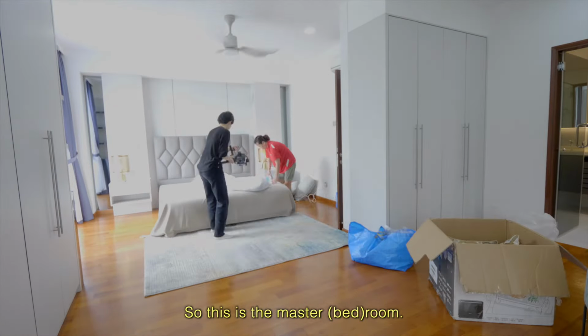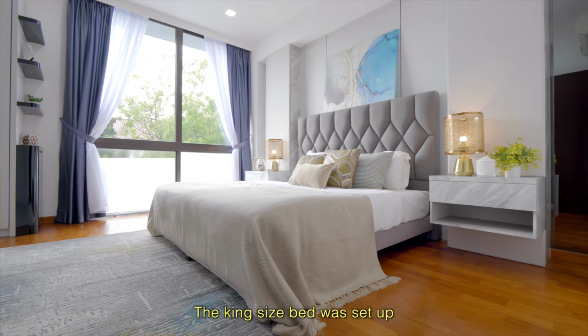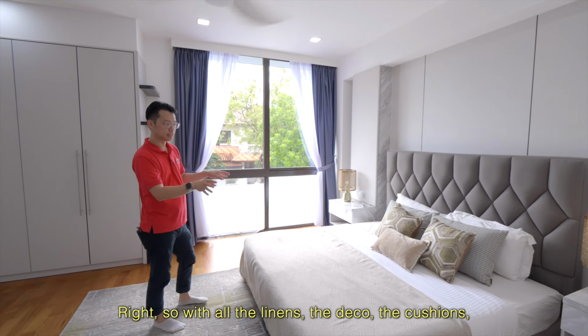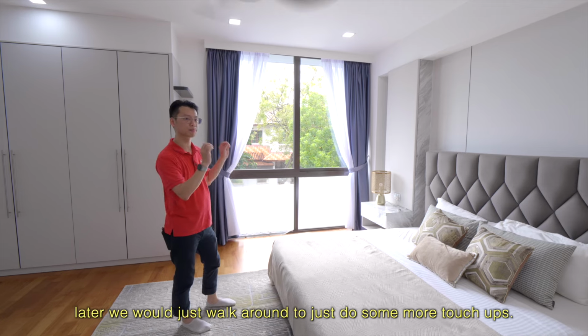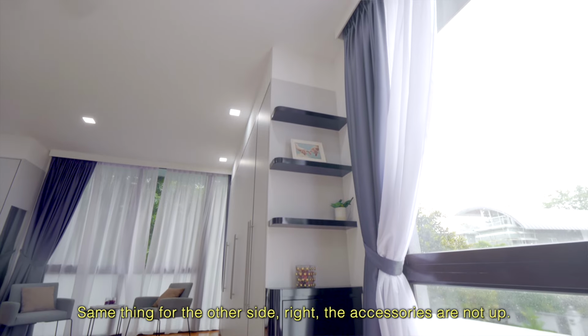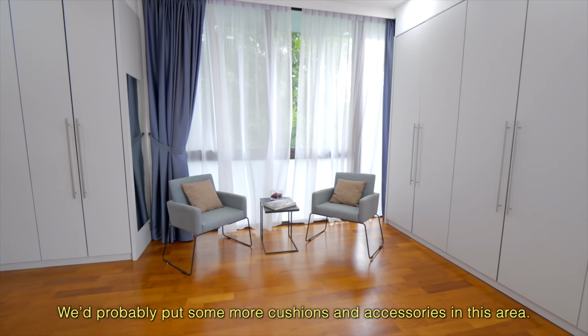So this is the master room. Usually we will try to get the bedroom done up as soon as possible. The king size bed was set up, the accessories are being put. We also iron the linen sets. So with all the linens and the deco, the cushions, later we will just walk around to do some more touch up. If needed, we will add in extra accessories. Same thing for the other side. The accessories are not up. We probably will put some more cushions and accessories on this area.